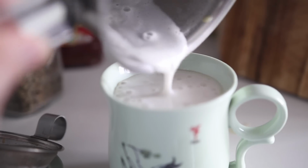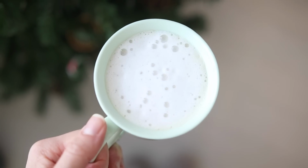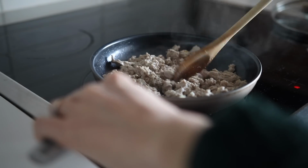And this tastes like Christmas in a mug. It's so good. It's just peppermint tea, milk of choice, and some maple syrup. It's really, really good. So on to the breakfast here.